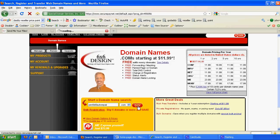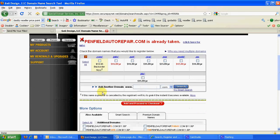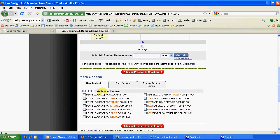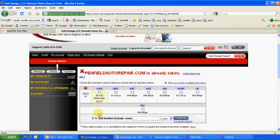Now when I click go, it's going to do a search to find out if the name is available or if somebody else already has it. Well, somebody already has it because it has a big red X there that says it's already taken. However, it does give you some options down below here. Here's some other things that you may be able to get. These are some options that you may want to consider when you go down this list, because it already gave you some suggestions.